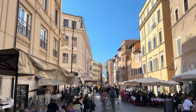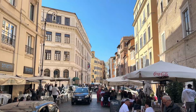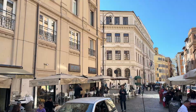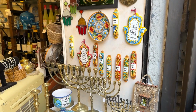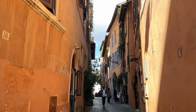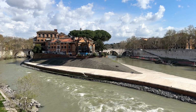Looks like the main drag. The Jewish ghetto, also known as the Jewish Quarter, was established in 1555 as a designated area where the city's Jewish population was forced to live. A tragic part of its history includes a Nazi roundup in 1943, during which many of the residents were deported to Auschwitz. Today, it's a vibrant neighborhood full of shops and restaurants, and we look forward to spending some more time there in the future.